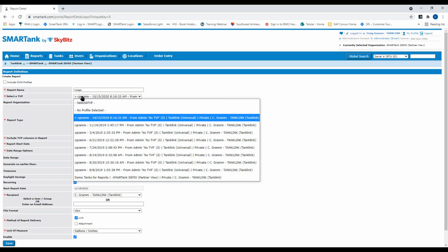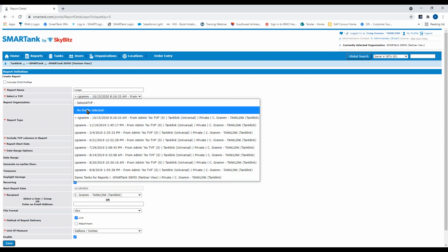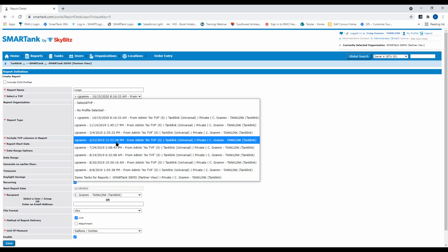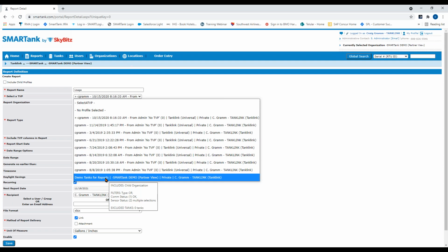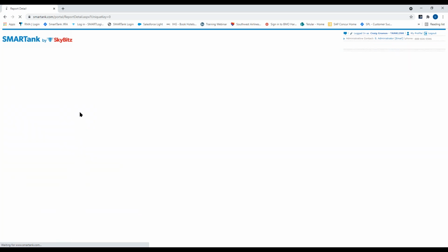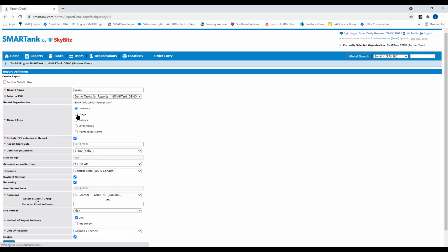Once you do that, you would save that TVP, and then in your Select a TVP section, it would list that for you. So you would be able to select that. So in this case, I'm just going to select my demo tanks for reports because that's the one that I've created for this demo. And then I want to do a usage report. So I'm going to go ahead and click on the usage radio button to be able to create my usage report.